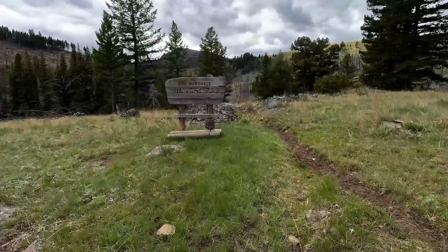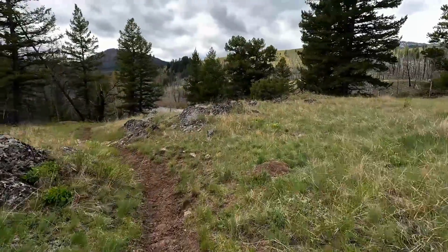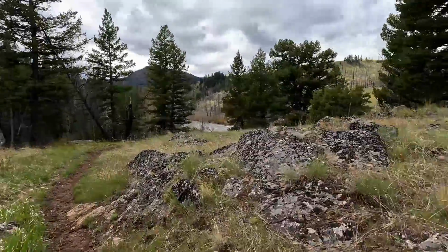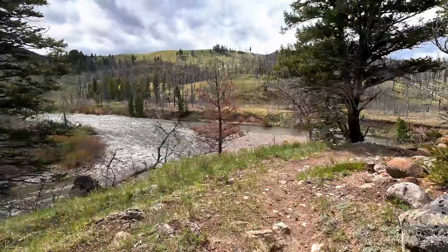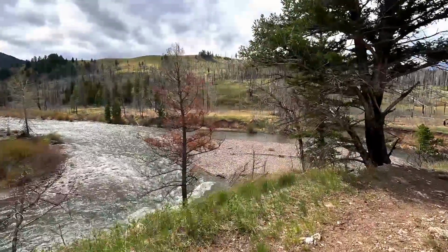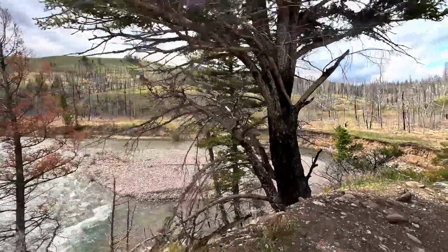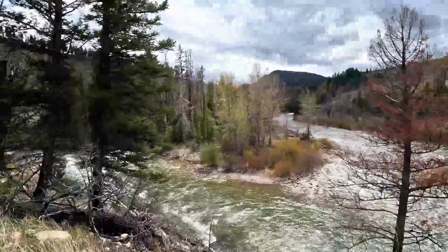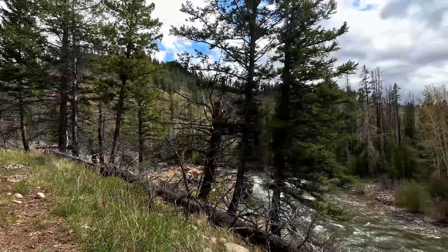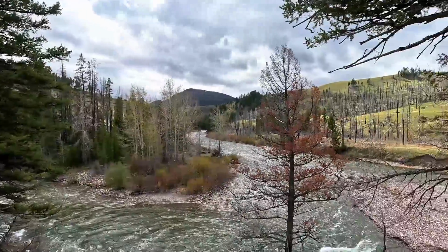The actual Bob Marshall Wilderness finally. 7 miles of hiking to get to here. And if you do float this, you're going to want to take out at least by here, if not a little before, because then it heads right into that nasty canyon, which is, I would say, not survivable, but I imagine some people run it.